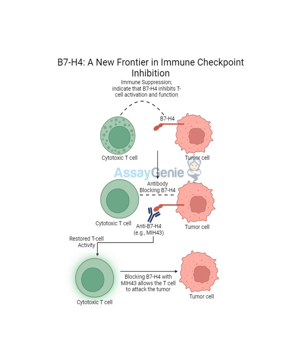Now, the article you shared mentioned an antibody called MIH43 that specifically targets B7-H4. Can you tell us more about how that works? Sure. MIH43 is designed to bind directly to B7-H4, and by doing so, it prevents it from interacting with those T cells. This, in turn, blocks the inhibitory signals from B7-H4, effectively taking the brakes off the immune response. So MIH43 swoops in and blocks B7-H4, essentially allowing the immune system to see and attack those cancer cells more effectively. That's incredible. That's a great way to put it.